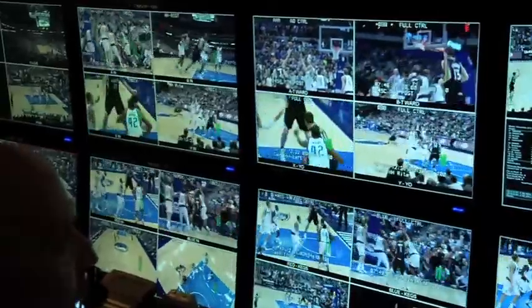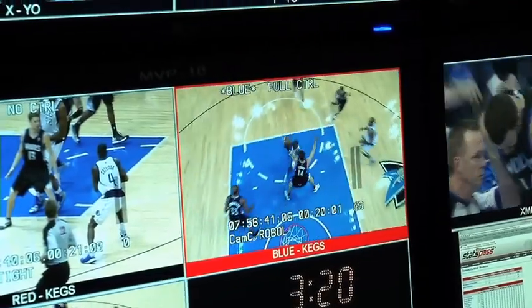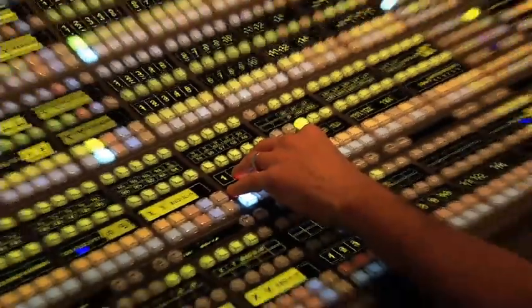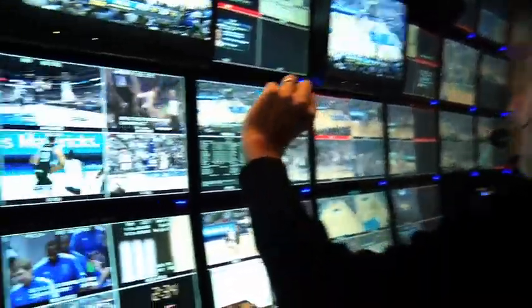It's like being an air traffic controller. You got a lot of things coming at you all at the same time, and you really have to prioritize and decide what exactly is important at that time, what you can decide is not so important, and it's really being like a traffic cop. So, it's game management. There's a lot of that as well.